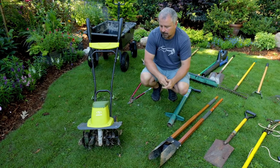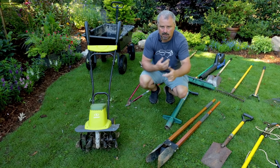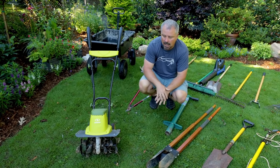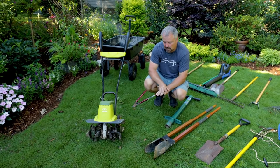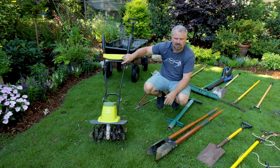Tilling can damage the life that's in our soils. But sometimes initially, it's good to work compost in and just wake something up, get it going. So it's been a good tool for me to have. I've only used it maybe twice in the last 18 months. So I'll let you determine how useful that actually is. This one's about $130 or something on Amazon.